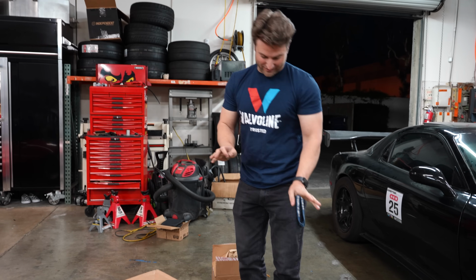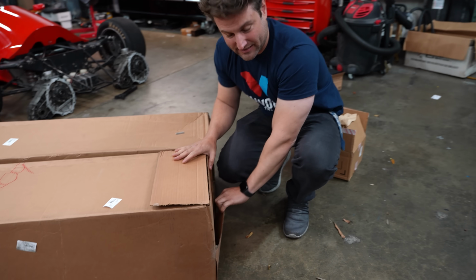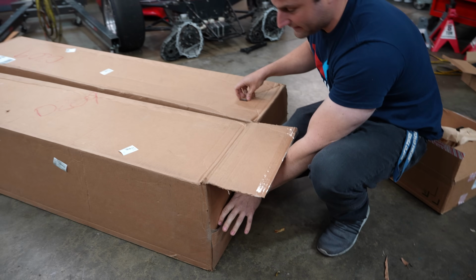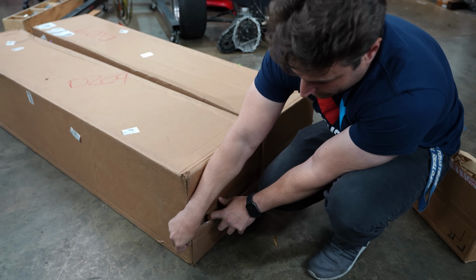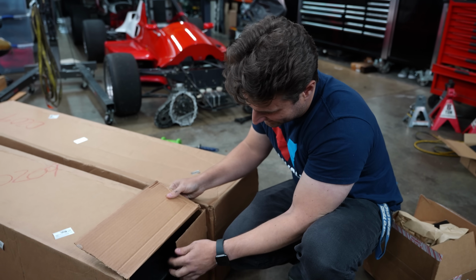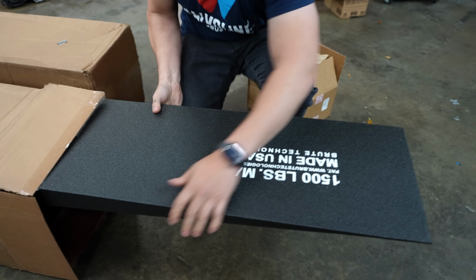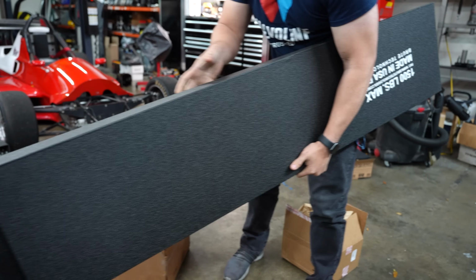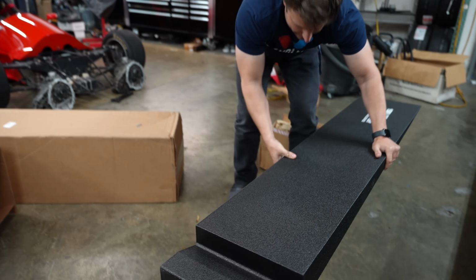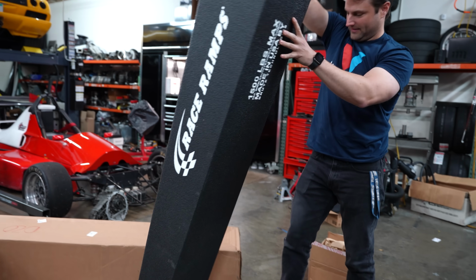I saw an ad on Facebook for Race Ramps, and a lot of you guys are gonna be shaking your head like this has been long overdue. We've been telling you guys to get them, but Race Ramps reached out and said, you guys need to get the Race Ramps. And it was like right after we were looking at buying. I can't believe how much weight they can hold. Look at that angle. Oh, whoa. That's the angle we need.